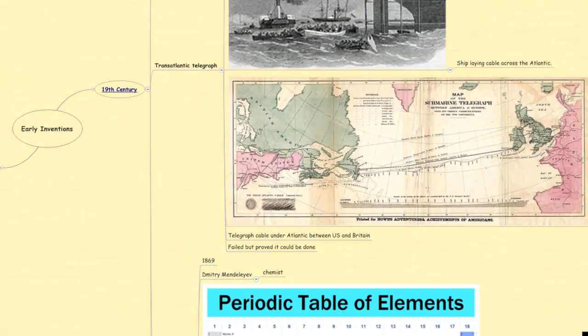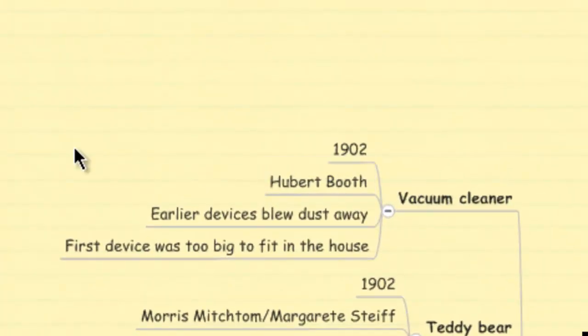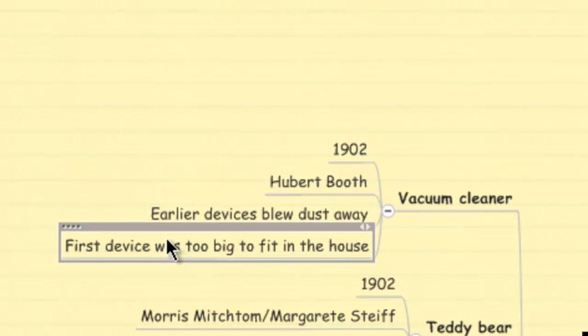Okay, moving into the 20th century now. The first thing we have, in 1902, Hubert Booth invented the vacuum cleaner. And his idea was different because earlier vacuum cleaners blew the dust away, but his vacuum cleaner sucked in the dust. And he thought it worked much better than the kind that blew it away. The only problem was his first vacuum cleaner was so big that they had to put it outside the house and bring the hose inside to vacuum. So it wasn't something you could easily clean your house with.